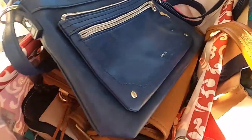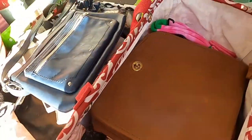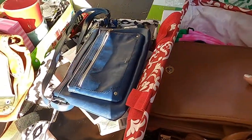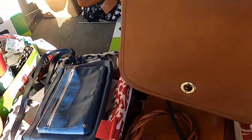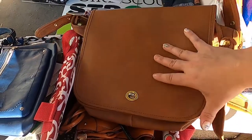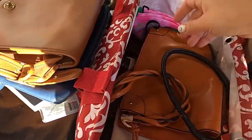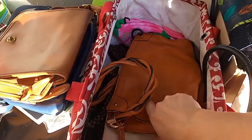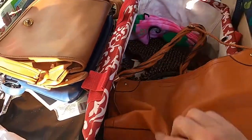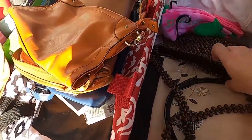So faux leather from Relic, but it was in really good condition. My mom actually passed this up. She didn't realize that it is indeed a vintage Real Coach leather bag. So, pretty excited about that. I'll have to have a talk with her. Maybe a few lessons on purses. This is Relic also. I got this little beauty purse.